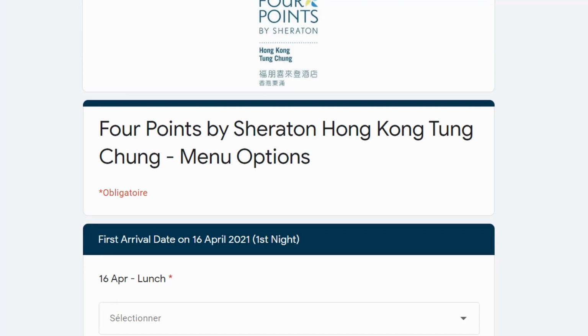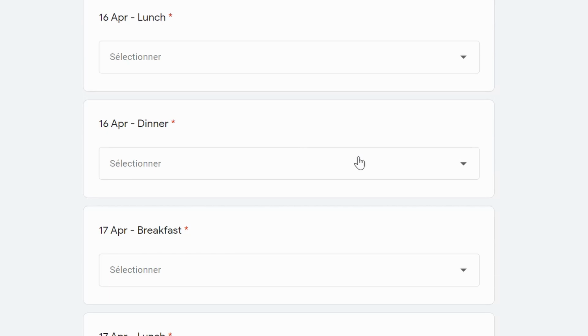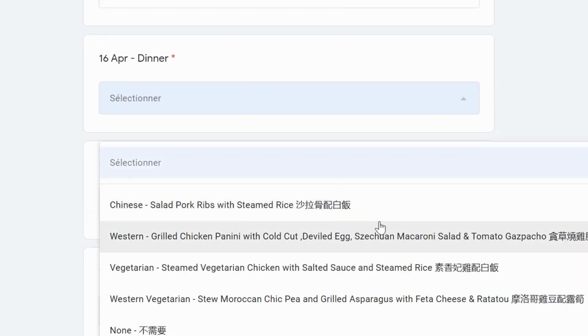So here you have 3 meals per day, from breakfast to lunch to dinner, and you have the ability to pre-choose the food that you want to have every day. Once you register to check in here, you have a form that you can fill out, and this form will help you to see all the meals during your 21 days quarantine here.